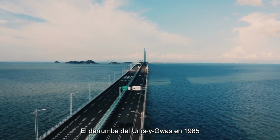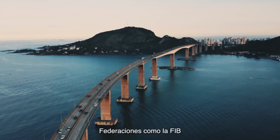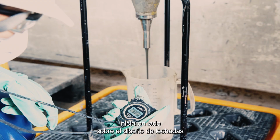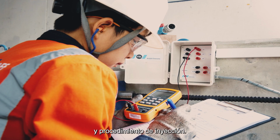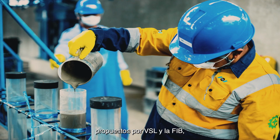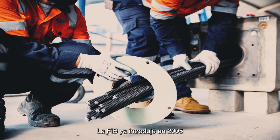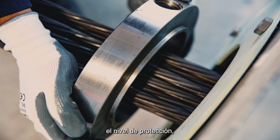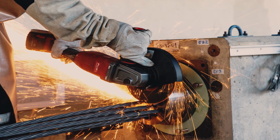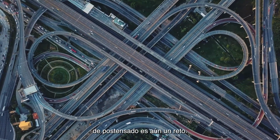The collapse of the Ynys-y-Gwas Bridge in 1985 led to action from across the industry. International professional associations such as FIB and specialists like VSL initiated R&D into the design of grout mixes and correct grouting procedures. For instance, the inclined tube and the wick-induced test proposed by VSL and FIB were adopted in the Eurocode in 2007. FIB had already in 2005 introduced the protection level concept, which is integrated into the ongoing revision of Eurocode EN 1992. Even in the 2020s, the durability of post-tension tendons remains a challenge.